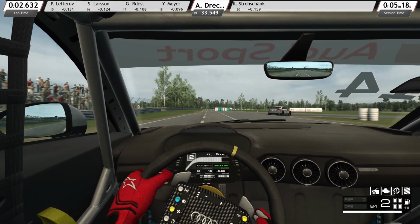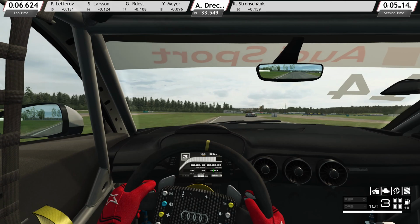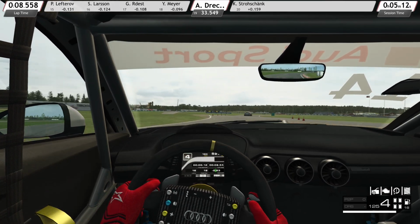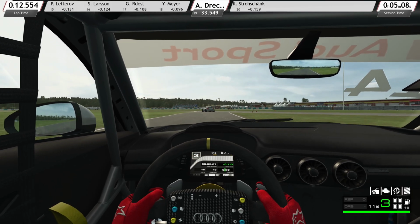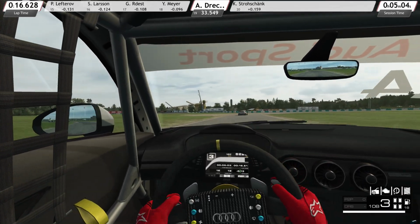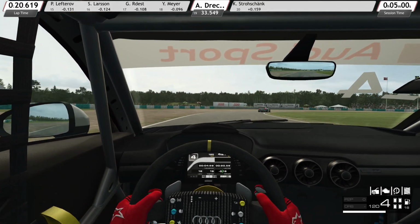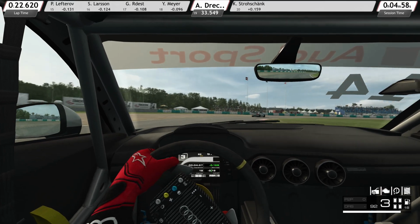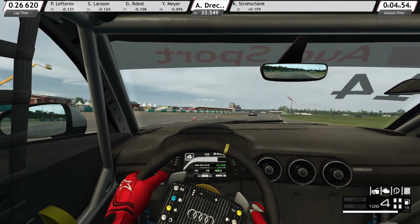Now with a bit more gusto into the first corner, it doesn't really fit the gearing, because you always end up with too few revs in second, but if you use third you can't get around the corner. But this one was pretty decent. Lost a tiny bit here, but still a good exit. Okay, at least 5 minutes left, get away from the second to last place, from the last row. And where will I end up?